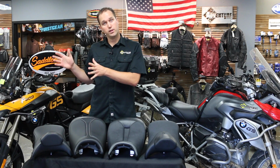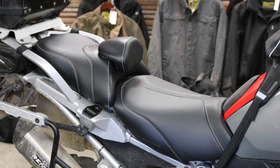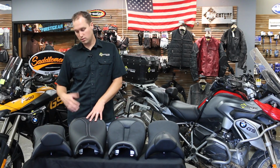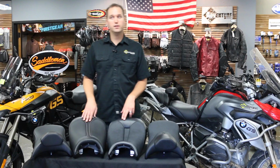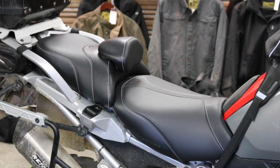You have the choice between a low version in the front or a standard height in the front. The rear seats are going to be the exact same. They just have one standard seat, so it's just an ideal standard height for the rear. They're a matching, beautiful combo. But you do have a choice, in addition to low or standard height, to do with lumbar or without.